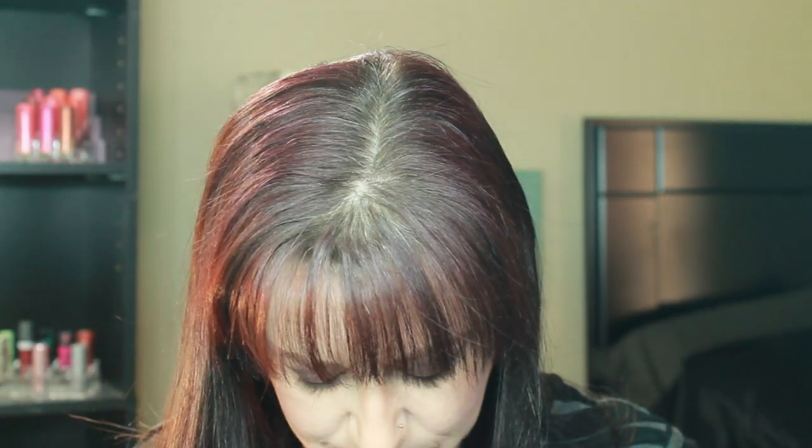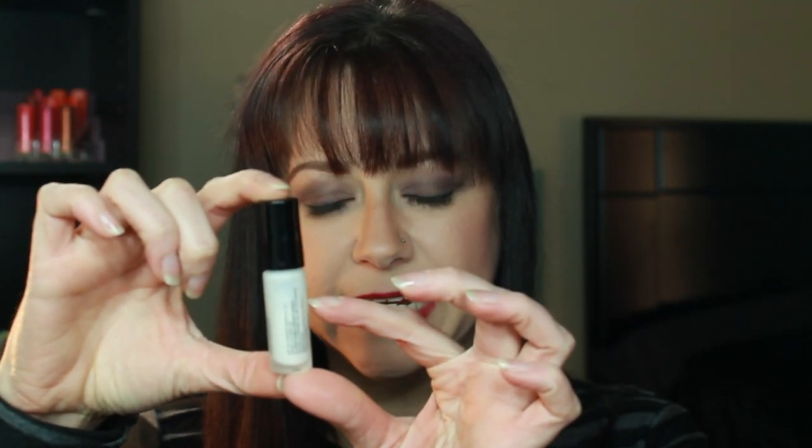Now let's dive into the makeup. So this week, if I can find in my little mess here what I'm looking for, I have still been using this Hourglass Mineral Veil Primer. I will probably continue to use this for a little while until the sample runs out. I've been using it for a couple of weeks and I'm already down to here.